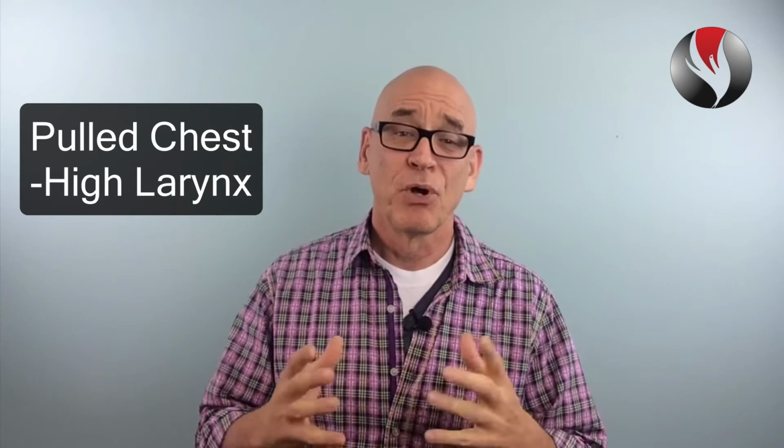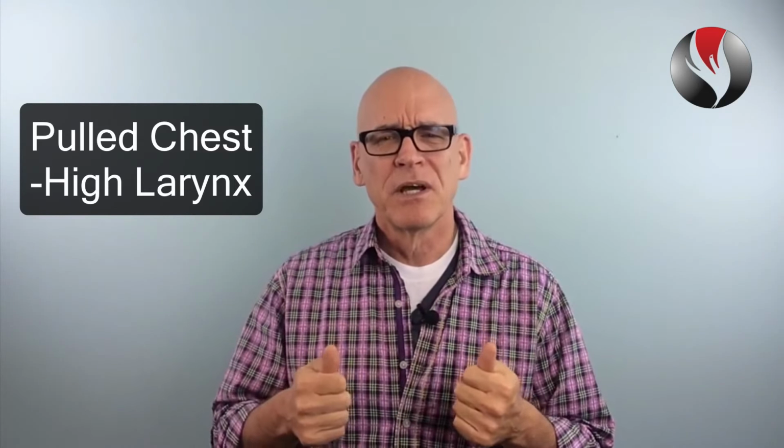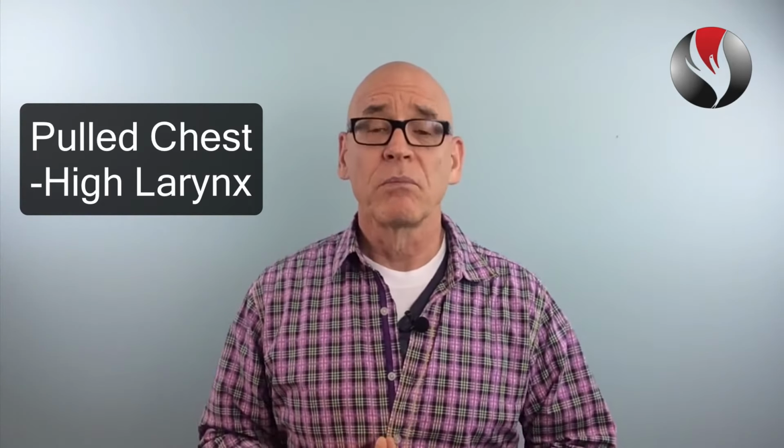Let's begin with the vocal type pulled chest, high larynx. As this vocal type sings high notes, they tend to begin reaching up for the pitch, both physically and mentally. You can see the chin start to raise up and out. You can hear tension and reaching in the voice. The vowel begins to widen, changing the way it normally sounds.